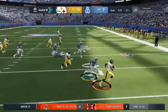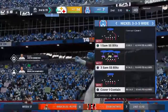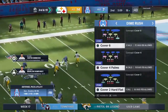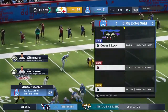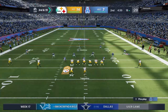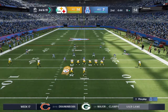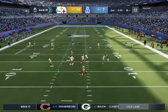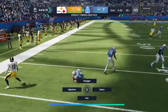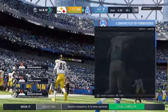Now a handoff here to his running back. And he's going to lose yardage here, back to his own 18. Minus 9 yards on the play, and now it's 3rd down. Sets to fire deep. And for the 3rd time here this half, it's intercepted. Picked off by Marlon Humphrey. And they have possession, and they have it at the 38-yard line.